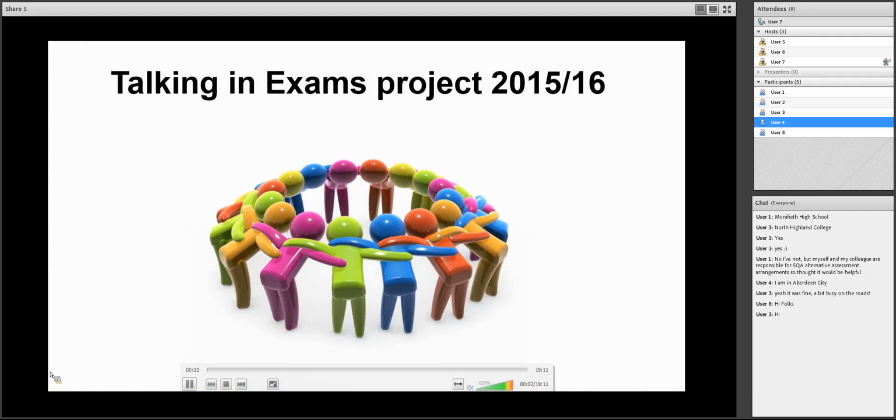Just a quick bit of background on the project. In January last year, we held a seminar supported by the Scottish Qualifications Authority, the SQA, where we discussed the use of speech recognition software in assessments and in examinations. There had been increasing interest in speech recognition recently in Scotland, partly because the technology is now more common and better, and partly because of the introduction of the National Literacy Assessment, where scribes cannot be used for the assessment of writing, but technology, including speech recognition, can.